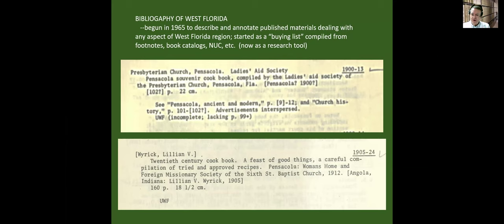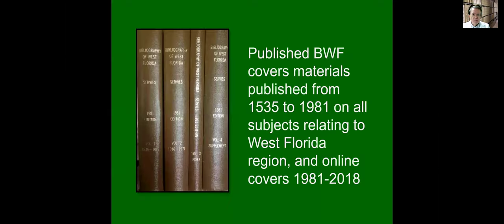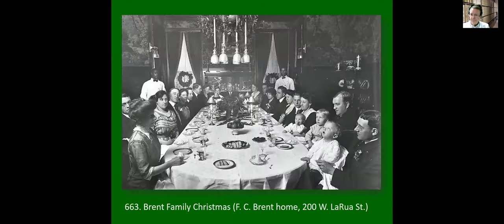And so we began a project called the Bibliography of West Florida, in which we annotate any kind of material that's published in our region. We describe the item, and then we describe what it is, and it becomes a finding aid when people come in and say, I want to see cookbooks from your area or this region. We can use this internal tool to find different kinds of things.